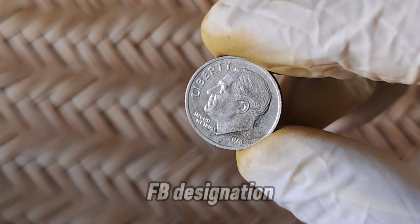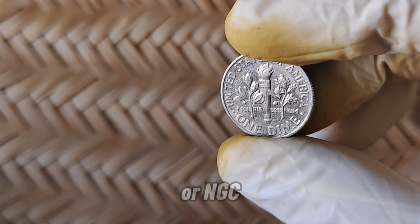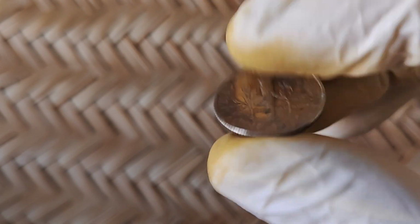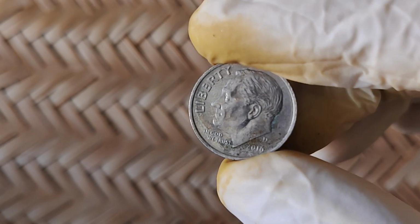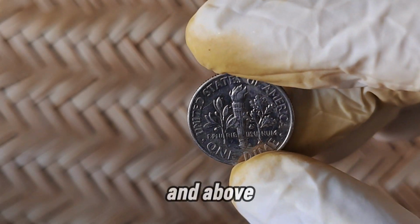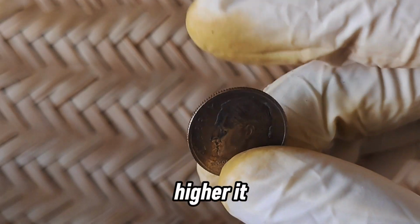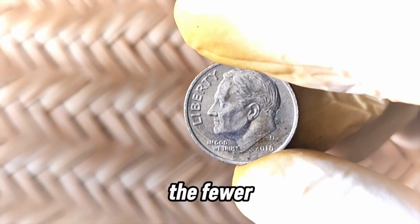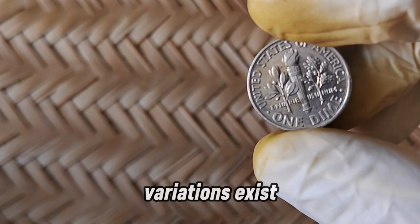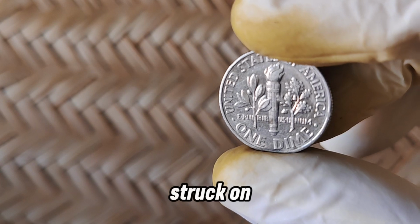Full Bands, FB, designation. Coins that receive a Full Bands designation from PCGS or NGC are considered high-quality strikes. This means that the horizontal lines on the torch's bands are fully visible and not worn or weak. The sharper the details, the higher the grade and value. High grade, MS 67 and above. If a 2016 D Roosevelt dime is found in a perfect mint state 67 or higher, it can command premium prices. The fewer imperfections, the more collectors are willing to pay. Rare variations. Some rare variations exist, including possible missing D mint marks, doubling on inscriptions, or coins struck on the wrong metal planchet.